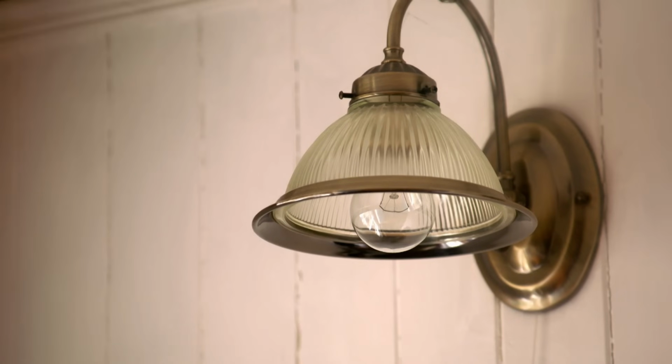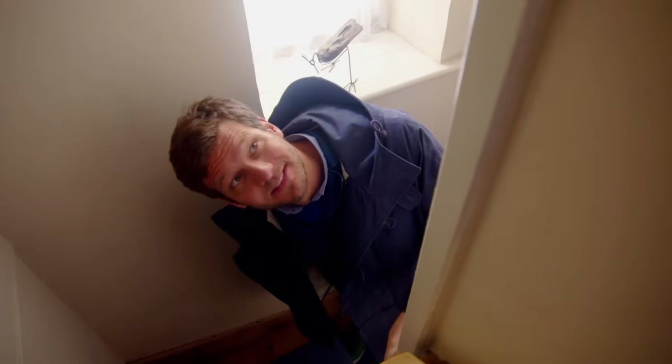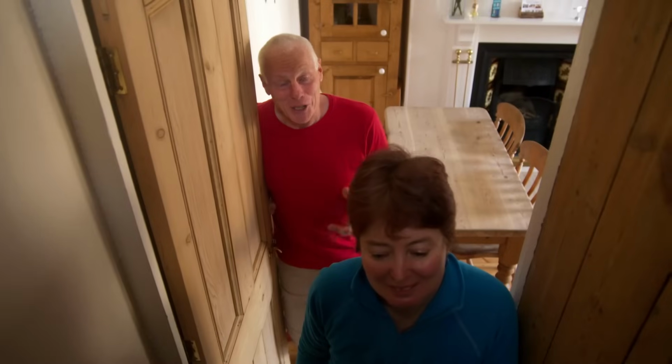Dunsley was once part of a bigger dwelling that was subdivided. Before the split, this slender stair would have been the home's main thoroughfare. Oh, I love this staircase. It's fantastic. It's like everything's just on a micro scale, isn't it? Yeah. Can you imagine how chaotic this would have been when this is all one house and this is the only staircase with kids and people charging up and down?